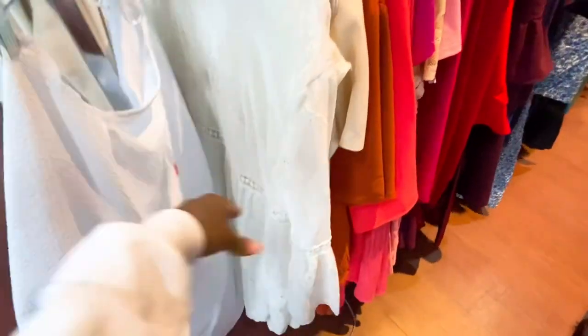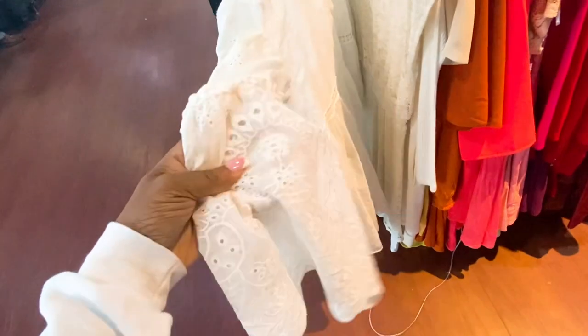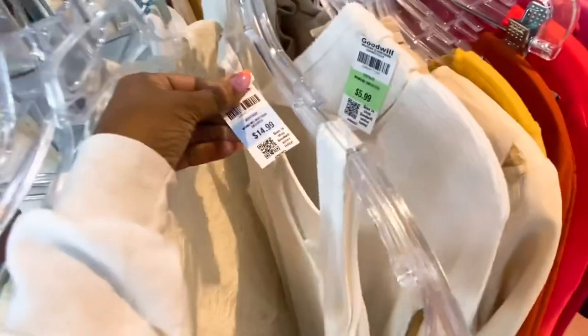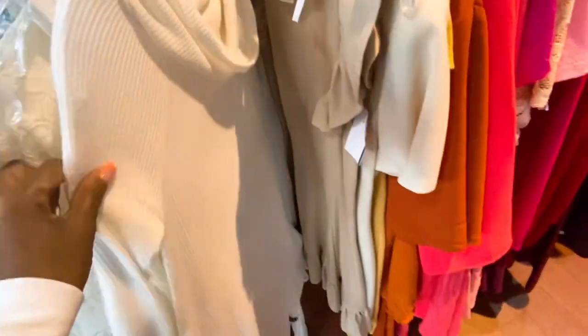One thing about Goodwill, everything's gonna be color coordinated. Ooh, a beautiful white dress. I need a white dress. Oh, this is cute for the summertime. $14.99? Like, no. No. That would be a no.